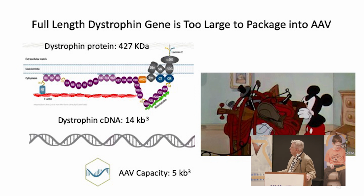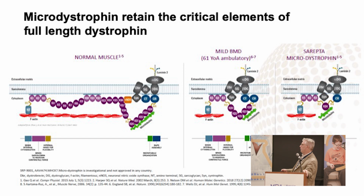So it's kind of this situation here, you can see in the cartoon. You're going on a trip and you're trying to take a lot and pack it into a small suitcase. You just can't fit everything. So now you've got to make decisions about what the essential components are that are going to fit into the suitcase. And that's essentially what we've done with this. The companies Sarepta, Pfizer, and Solid Biosciences are focusing on this now.